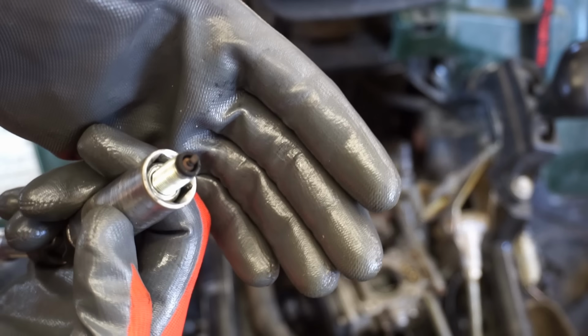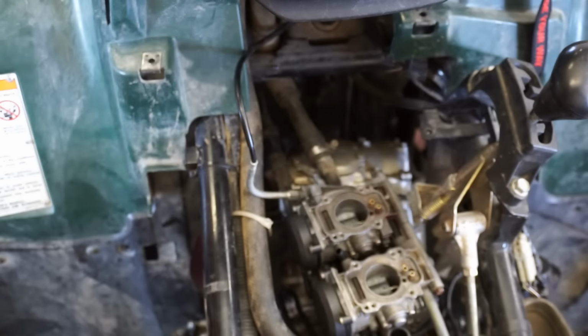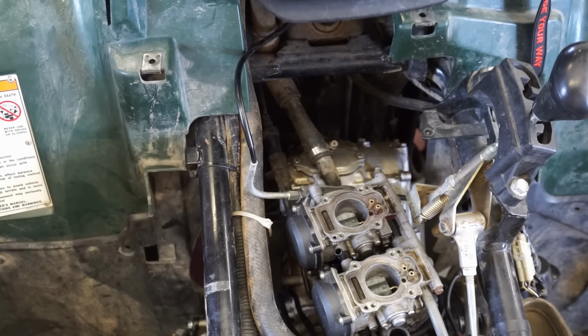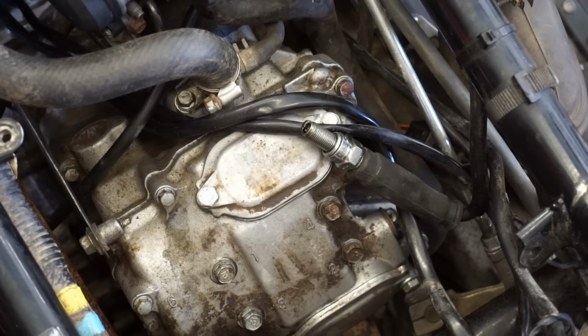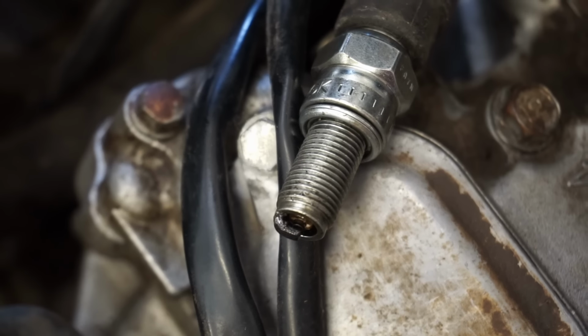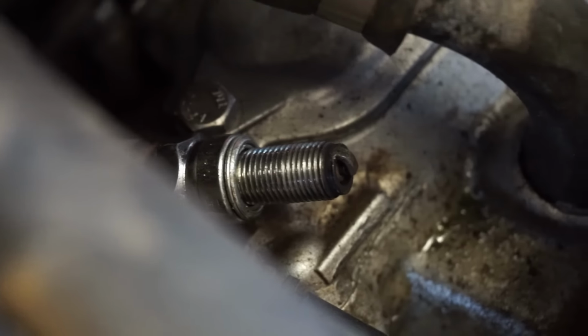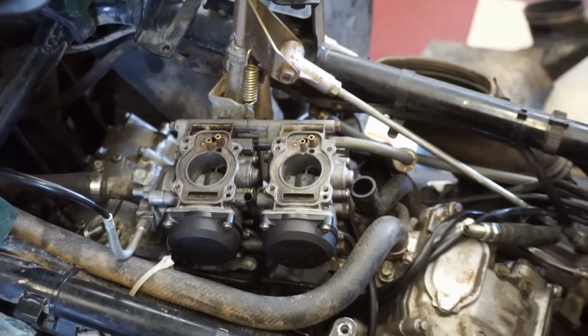You can see it's nice and brown. And that's the one with the good diaphragm. So yeah, that was to be expected. Here. Yeah, you can see the spark. That one looks good. That one's sparking too. So good spark.